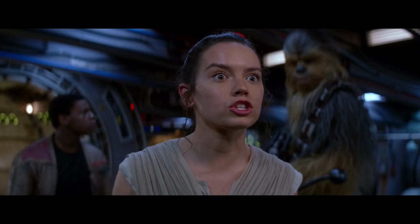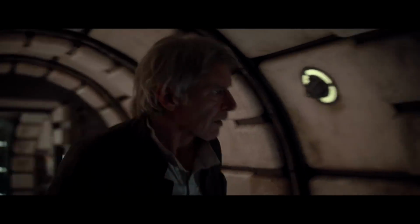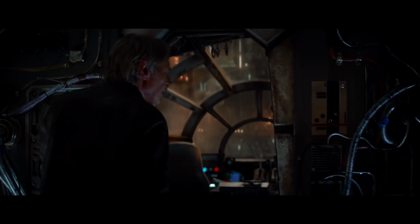This is a ship that made the Kessel Run in 14 parsecs. 12! 14.